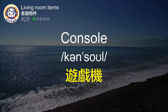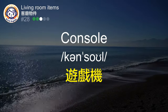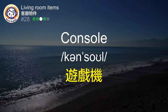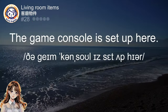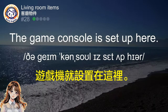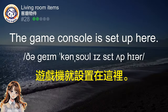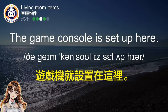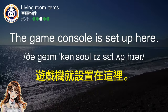Console. 游戏机。 Console. The game console is set up here. 游戏机就设置在这里。 The game console is set up here.